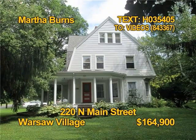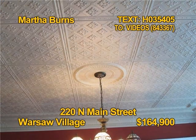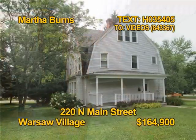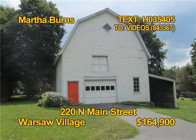Delight in this spacious Victorian home in Warsaw. Prepare meals in a nice eat-in kitchen with appliances. The house has natural woodwork, crown molding, and an original tin ceiling in the dining and living rooms. You'll find 4 bedrooms, 1 full bath, and 1 half bath. Enjoy the outdoors during the warmer months on an inviting covered porch. Contact Martha Burns today.